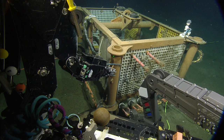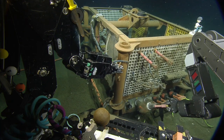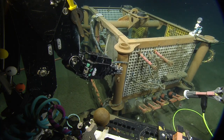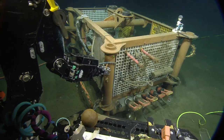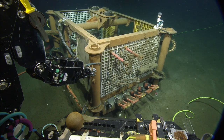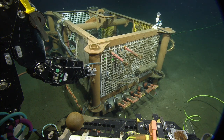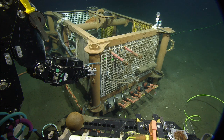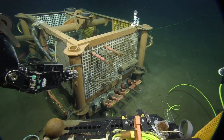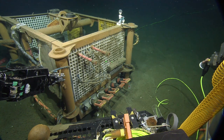That's the right one, right? Yeah. Left most one. Okay, I'm gonna let go and we'll fly to the left and drag this cable out of the way. So look up and to your right a little bit. I'm gonna watch that cable. I'll let go and you just fly around to the left side of the platform there. Yep. Ready? Yep, ready.